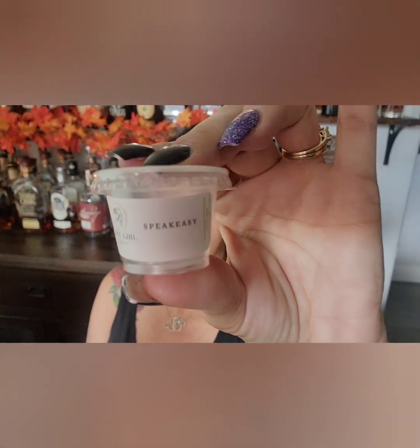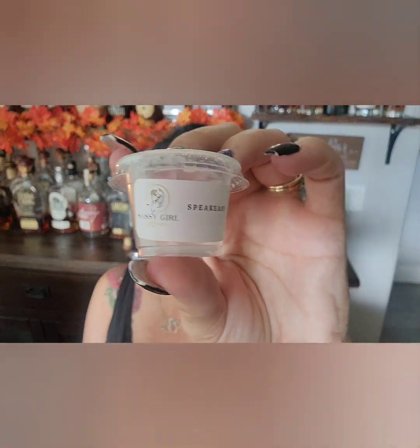Speakeasy. I have to remember to get my face out of this thing so you can see. So Speakeasy, very good. Going on my list actually. I'm creating a list. I'm trying to be smart, you guys, with when I melt something and I absolutely love it, to write it down so I can remember it so that when I see it, I know to get it. So this is going, Speakeasy, this is going on my list. Speakeasy from SG. Yeah. All right.